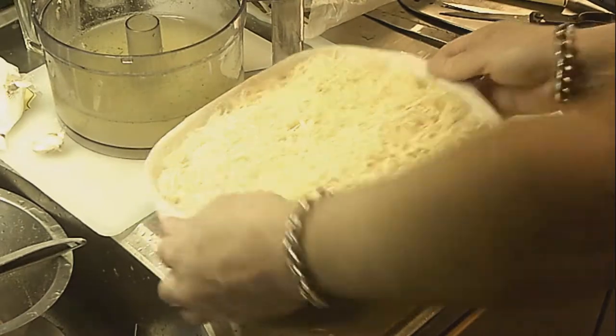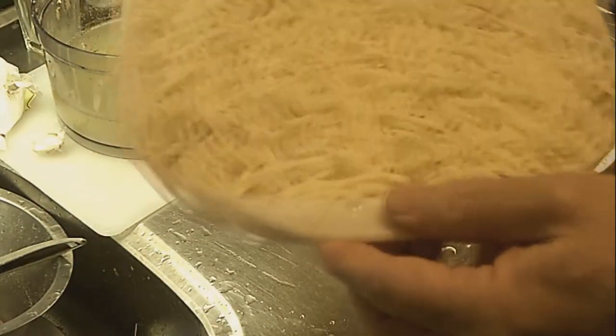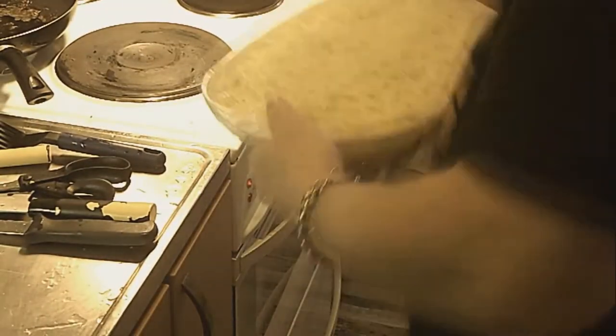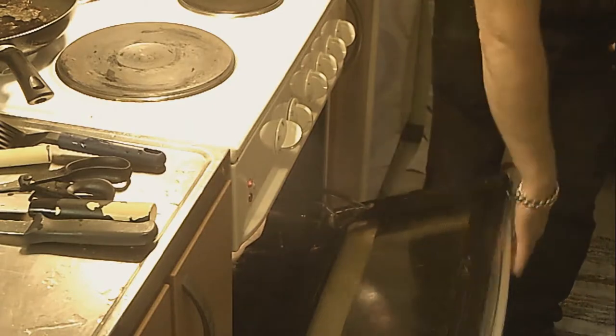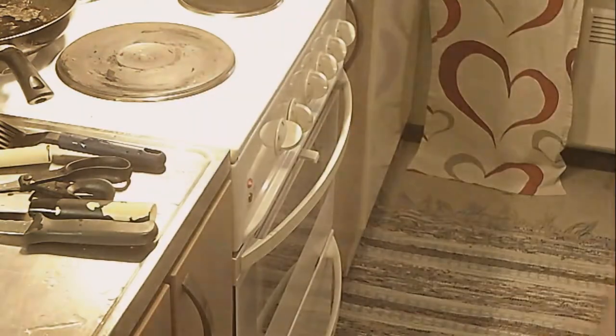And that is what it looks like. And now we are just simply going to put it into the oven at 200 degrees Celsius until the cheese is a nice brown crisp color.